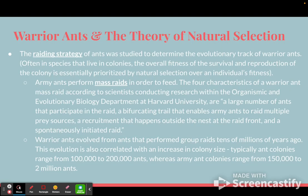And here is warrior ants and the theory of natural selection. So the raiding strategy specifically of ants was studied to determine the evolutionary track of warrior ants. And then a key thing to keep in mind, so often in species that live in colonies, the overall fitness of the entire colony is essentially prioritized by natural selection over an individual's fitness. And so army ants perform mass raids in order to feed, and then I have the 4 characteristics listed. Basically, it's a spontaneous initiated raid by the colony to go seek out their food sources.